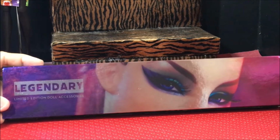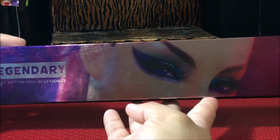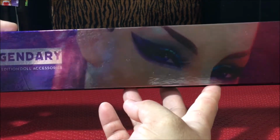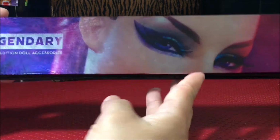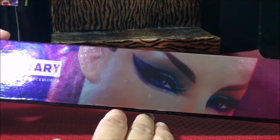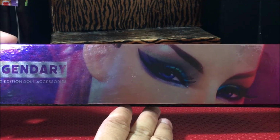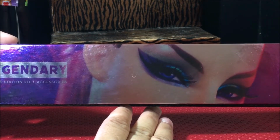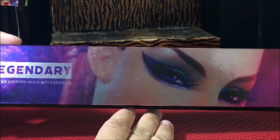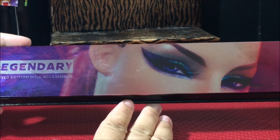We have here legendary limited edition doll accessories, and this is for this year. Yes. So you can see it has the iconic box with the face of Agnes. Yes. For the Fashion Royalty collectors, you know who Agnes is. She is a very famous and loved doll. I actually love the screening and her face mold. Yes, and one day I will have my Agnes too.